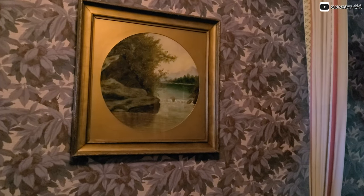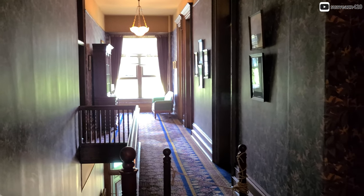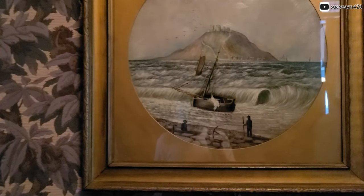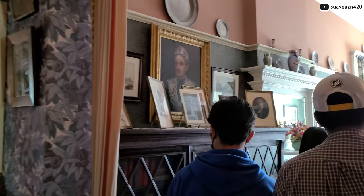There's a room we're going to walk through. It is called the Cozy Corner, which was nicknamed by her grandchildren. It is an accidental room that formed when they added the extended second floor. This is a reading corner. So we're going to pass by her books and come on.